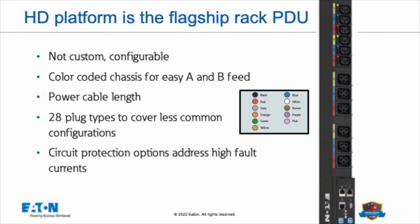I'm going to dwell here a little longer because I honestly think this product is, if you come away with something from this presentation, I want you to come away with an understanding of this product line and why it's important. So our HT platform is our flagship rack PDU today. The first thing I want to be clear about is that it is configurable.